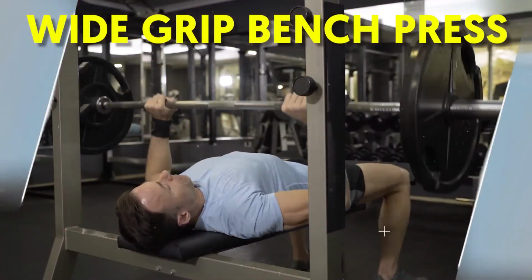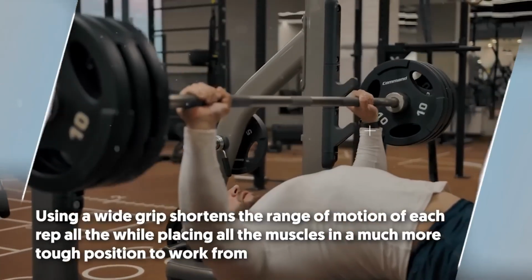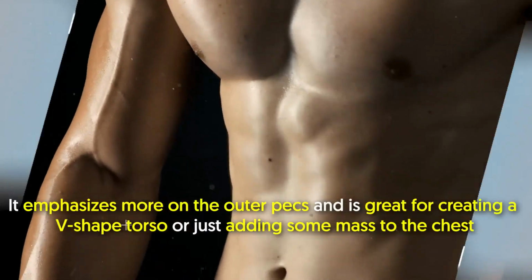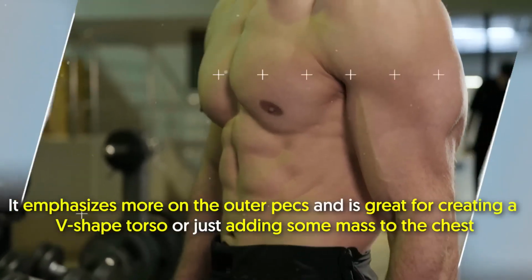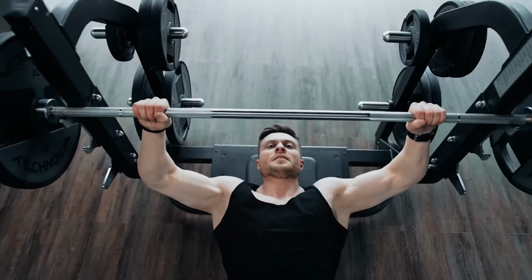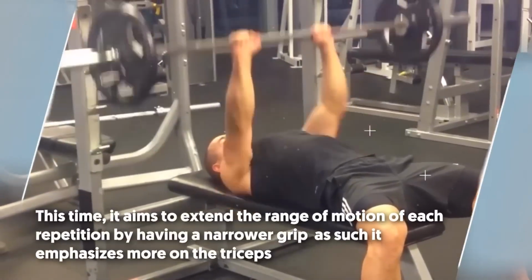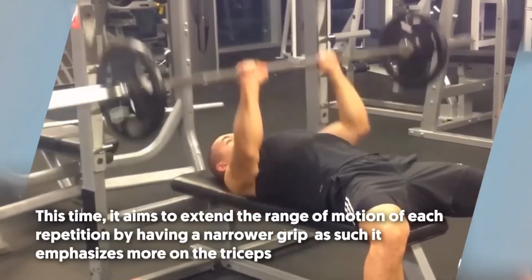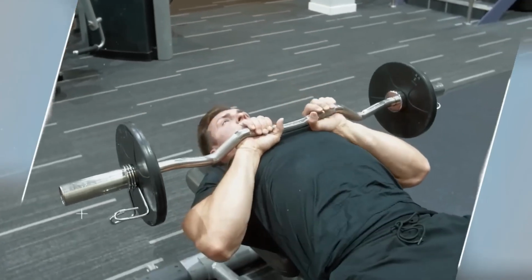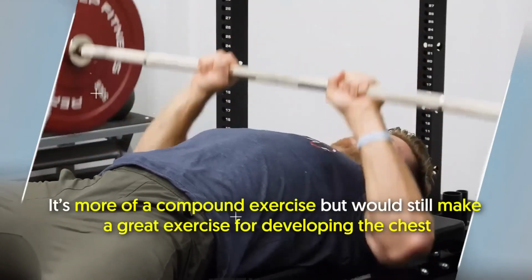Wide grip bench press. Using a wide grip shortens the range of motion of each rep, all the while placing all the muscles in a much more tough position to work from. It emphasizes more on the outer pecs and is great for creating a V-shaped torso or just adding some mass to the chest. In contrast to the wide grip bench press, we have the close grip bench press. This time, it aims to extend the range of motion of each repetition by having a narrower grip. As such, it emphasizes more on the triceps. It's more of a compound exercise but would still make a great exercise for developing the chest.